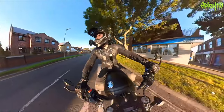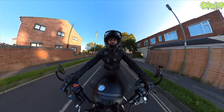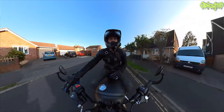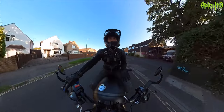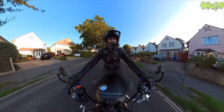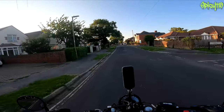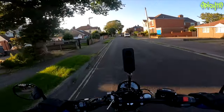For 1200 cc's, 77 horsepower is not a huge amount. 106 newton meters of torque from 4000 rpm is quite a bit, but if you're after an absolute powerhouse of a bike, I wouldn't say this was it. But I like it more for it because I can use the engine on this. You actually can romp around on this.